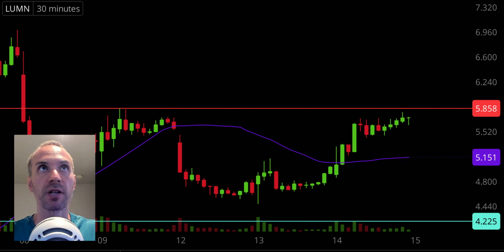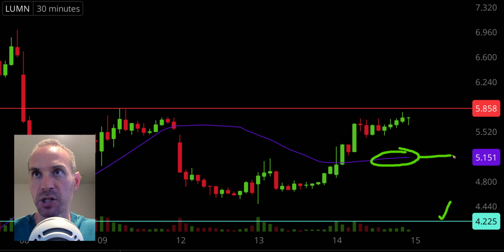And then in terms of areas of support, really two main levels. The main level, I would say, is down here at 4.22, just because that's essentially kind of the overall low. But as of right now, the price isn't anywhere close to that. The ideal level would be right here at the purple line, 50-period moving average, valued at 5.15. And I say ideal because if we say, Clay, what would make the chart look the absolute strongest? That would be if the price stays above that purple line. Now, if it falls below it, not the end of the world, because again, you have that level down there.